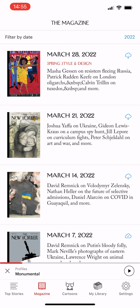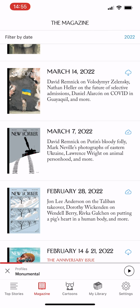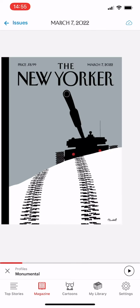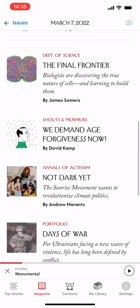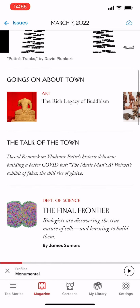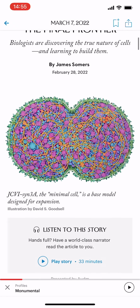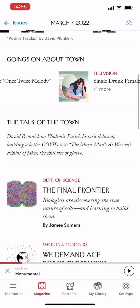So now these are some of the magazine issues. For example, you can see this one is for March 28th, 2022, and then there's March 21st. It's a weekly magazine, so if you want to read it on your phone, it's possible for you to do so. You can scroll down and see more information about it, see what's available. Let's go up a bit. So Department of Science, you can read The Final Frontier, and it's a very well organized magazine. So you can just come here and see everything that was launched in that magazine.